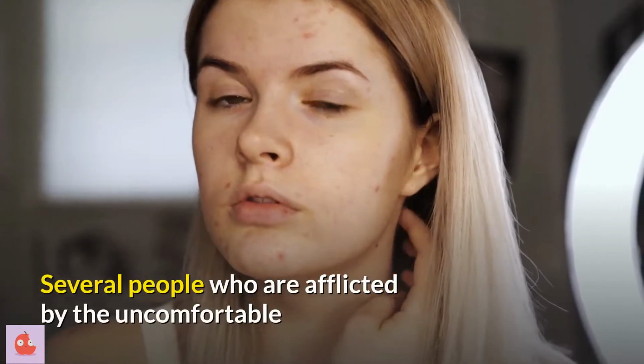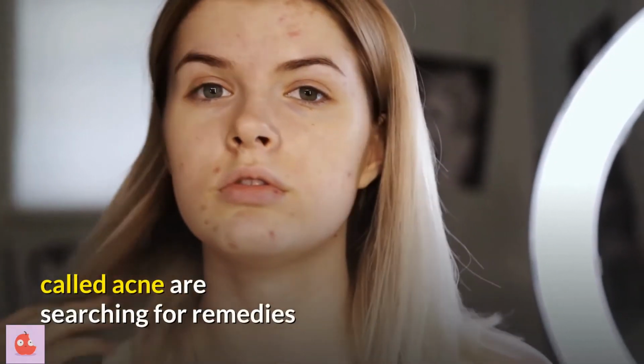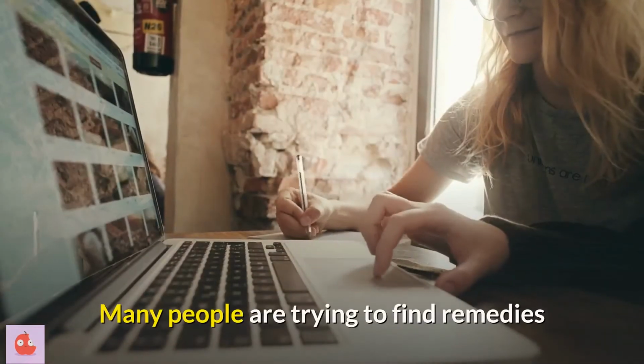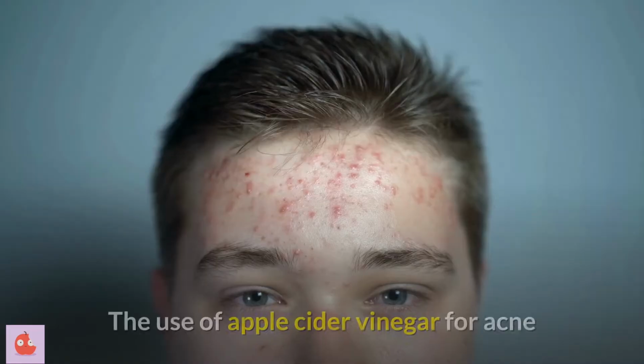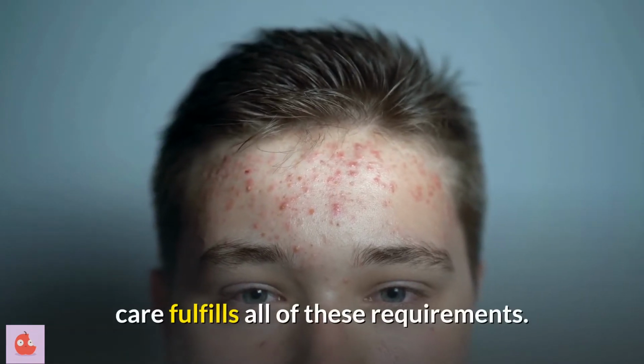Several people who are afflicted by the uncomfortable and unsightly skin condition called acne are searching for remedies that will help them to control their acne. Many people are trying to find remedies that are readily available, risk-free, effective and inexpensive. The use of apple cider vinegar for acne care fulfills all of these requirements.